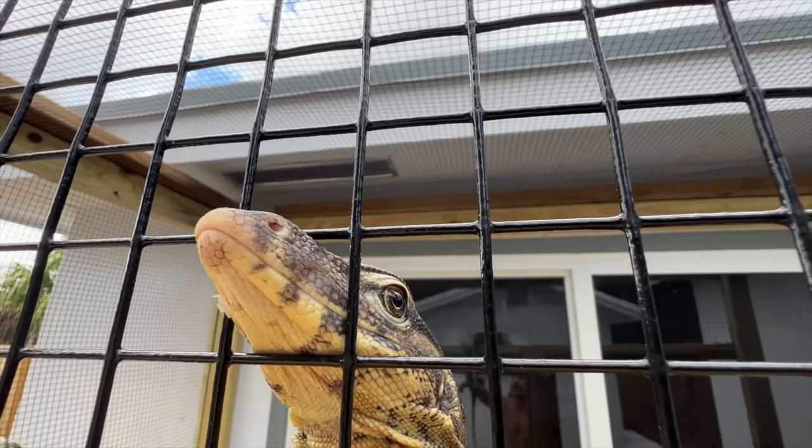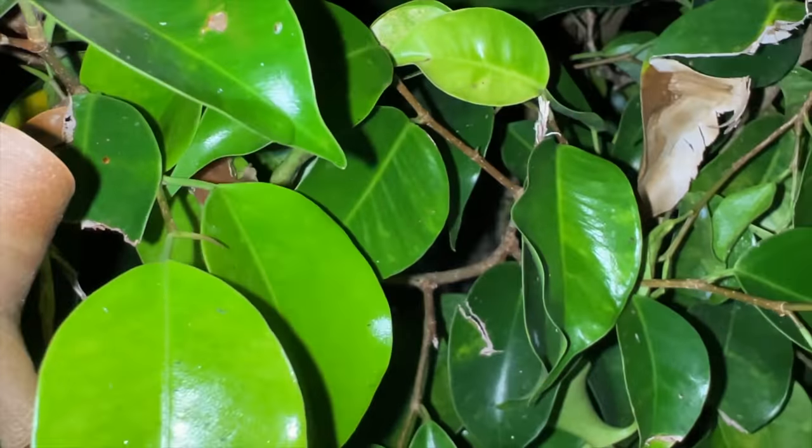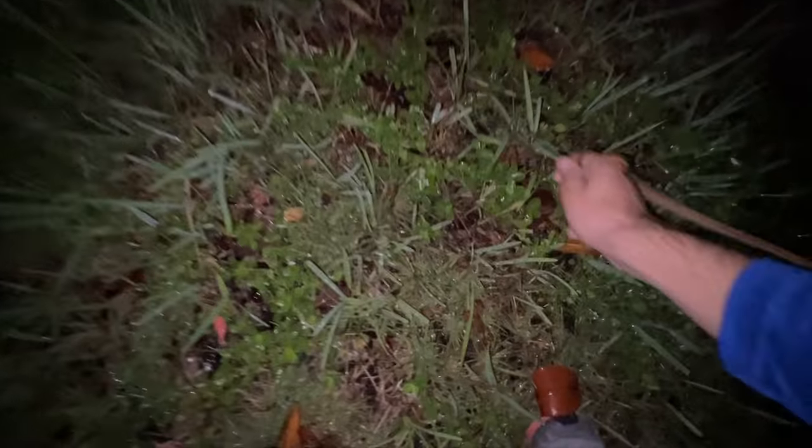A handsome lizard he is. Man, he freaking rules, dude. That is the coolest snake. The bugs are crazy. The rain is crazy. Let's get this snake put on the grass. Let's get him on his jolly way.